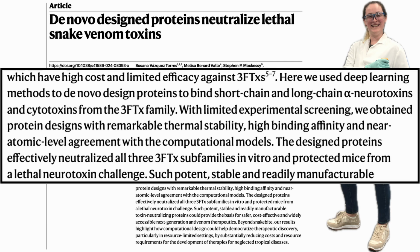There are two major pieces of this article. Number one is how the authors used computational approaches to try and make a broad spectrum snake antivenom, and number two is how the antivenom protein candidates perform in vivo.